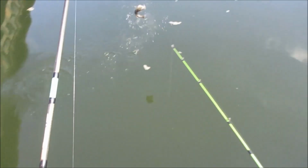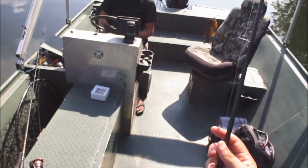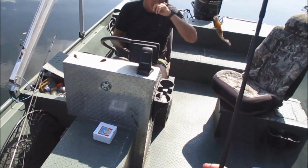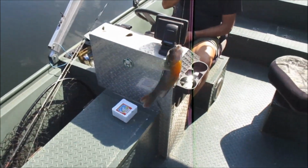No, I got him. Pure red breast. Oh my. He swallowed it. Now you see what I'm talking about. See, look how much longer his are, because it's 100%. Two new species in 5 minutes time.